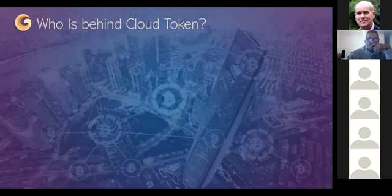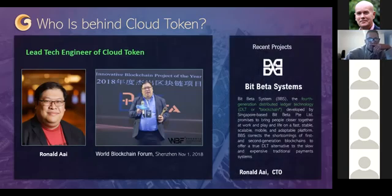So who's behind Cloud Token? We have a CTO called Ronald, and Ronald has a rap sheet as long as your arm, for 25 years. You can go onto his LinkedIn profile and scroll back and see how much of a genius this man was, and even as a boy he was writing programs. There are huge amounts of videos and information on our Facebook pages, with daily interviews and updates that he gives, that you can listen to as well, so you understand where our project is going.